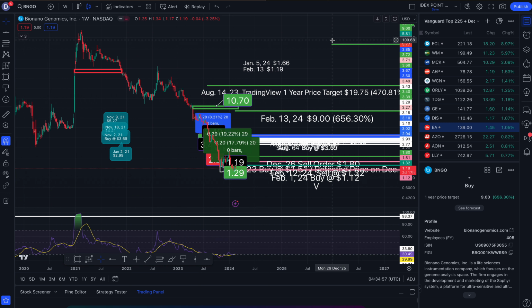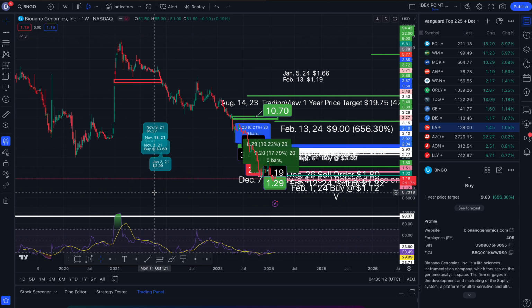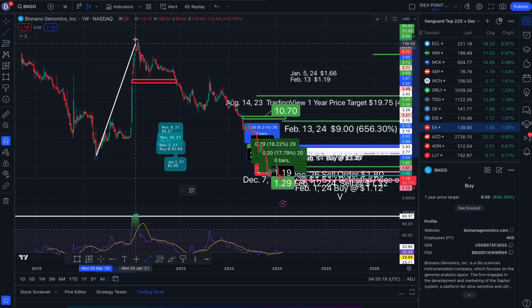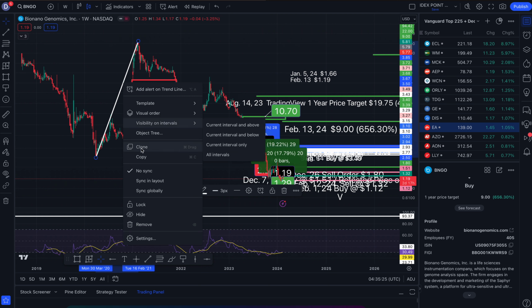Why did I mark this? All right, these are old. Ignore all that. The price targets did not line up. When I move from different time frames, the thing gets wonky on me too. All right, but I'm going to do one thing. I don't know if this is going to play out. Oh, let me turn off my magnet. Okay, I'm going to clone this.